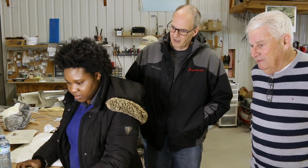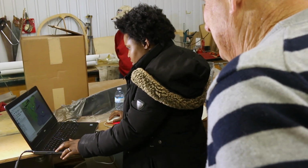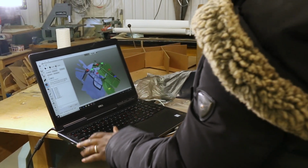We're saving Michael a lot of time by scanning this information and reverse engineering it rather than having him manually measure and create multiple instances by hand of this component. You get the information right the first time because it's right there for you.